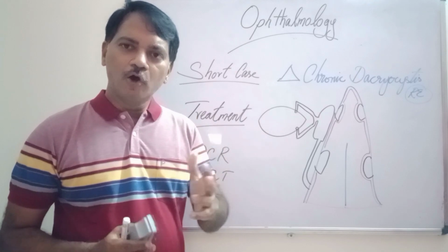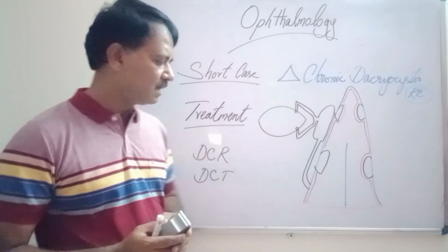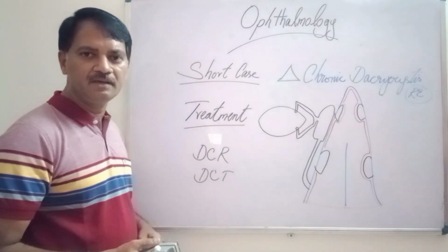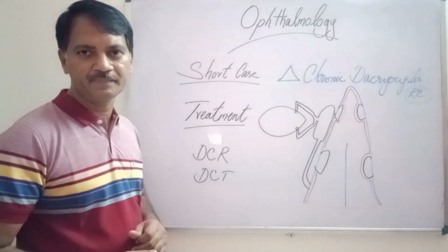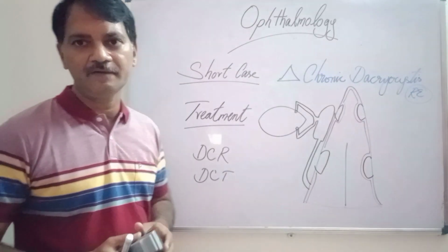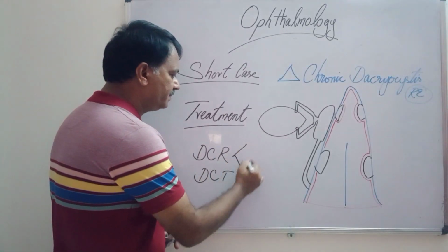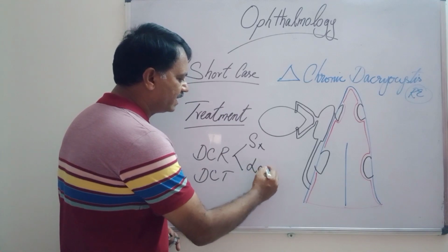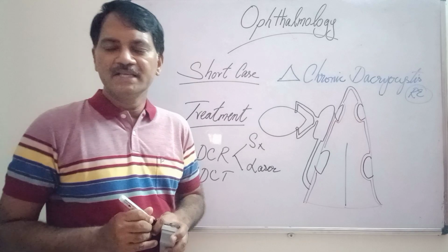The treatment options available for our patient are, one is dacryocystorhinostomy. Another is dacryocystectomy. So these are the options we have. This can be done surgically, or it can be done with the laser. Two ways it can be done.